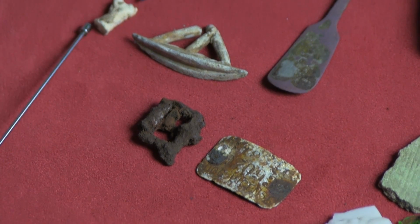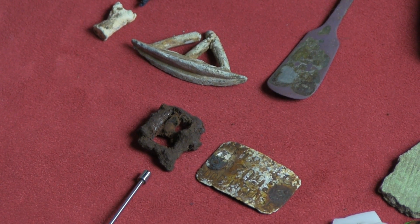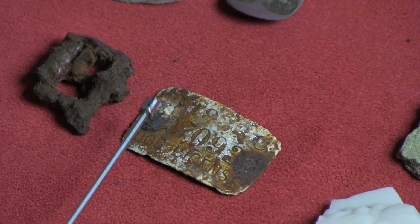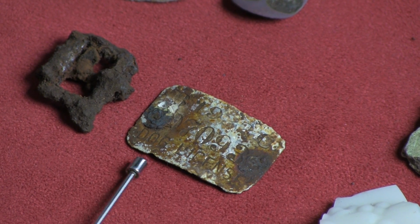This is a piece of lead as well. It was in the same hole. I found a belt buckle. That's encrusted. We might try to unencrust it. Yeah, and this is really cool. It's a dog tag. It says BC and then 1932 and a number and a dog license.